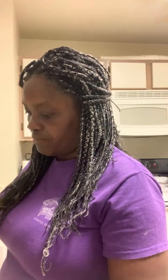I try to get it as fine as I can. I don't have any of those fancy chopper or food processor that you just put it in and it chops it up. So I have to manually do it, alright? Manually do it with my hand.